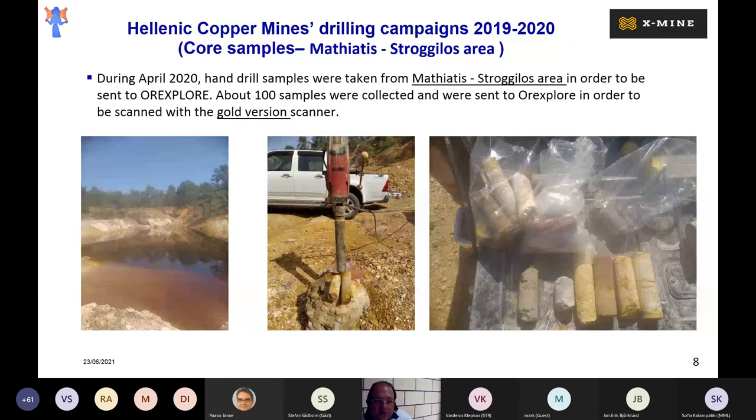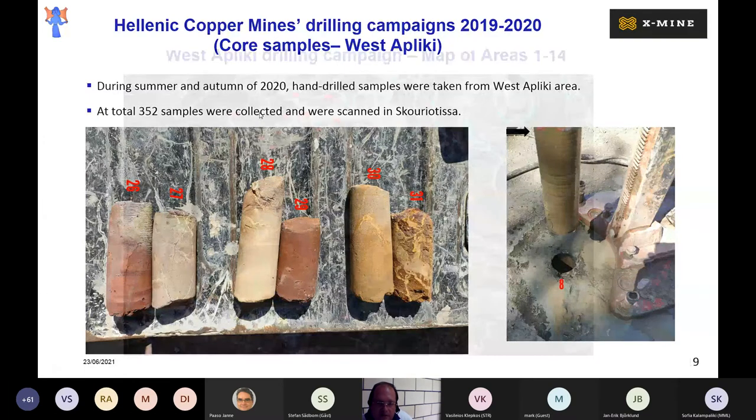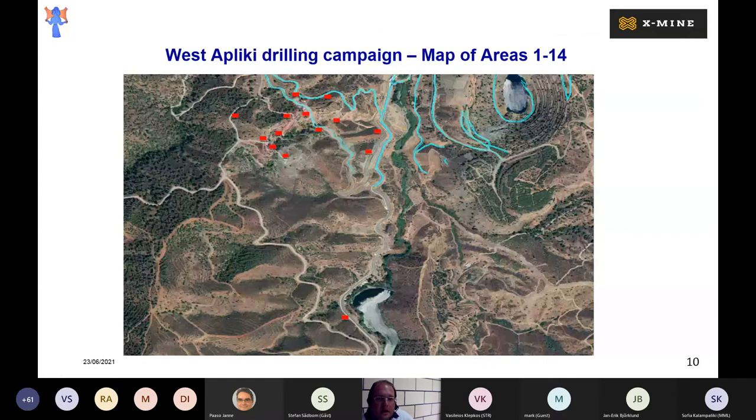During summer and autumn 2020, samples were taken again from the West Apliki area, but a total of 352 samples were collected and were scanned with a scanner that our explorers sent us here. You can see a Google map of the drilling campaign, where we had 14 areas of sampling. These are the 13 areas and one area outside the deposit. Here is the deposit of West Apliki.